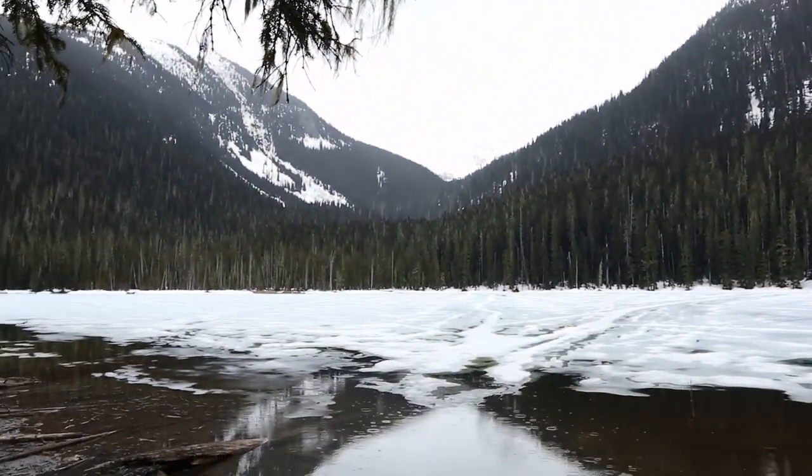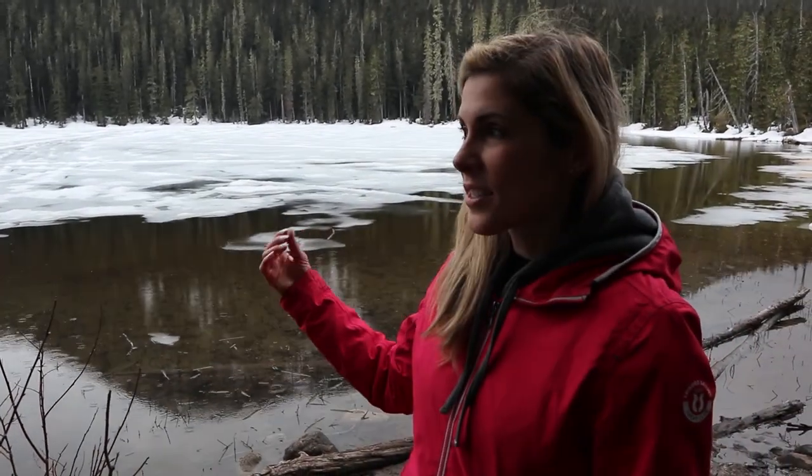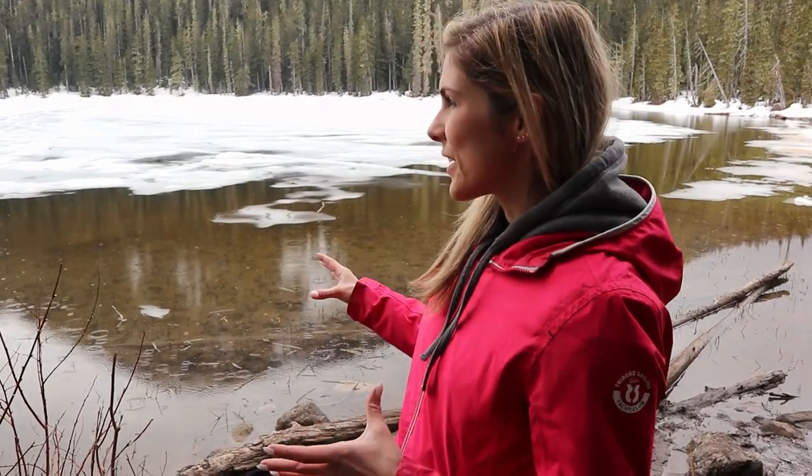We're at Joffre Lakes Provincial Park, which is about an hour away from Whistler. This is the first lake of the three. It's called Lower Joffre Lake. You know, when there isn't snow on the ground and when the sun's out, the water's supposed to be a turquoise color. Unfortunately, we can't really see that today, but still beautiful views nonetheless.